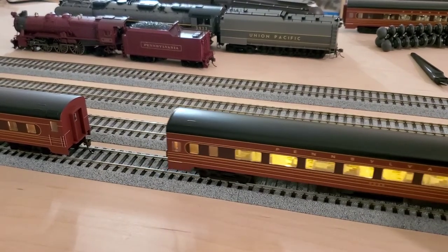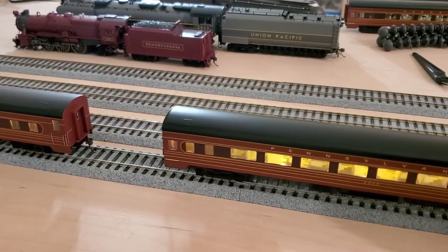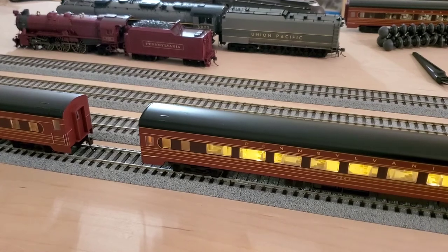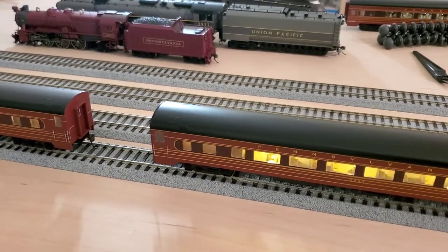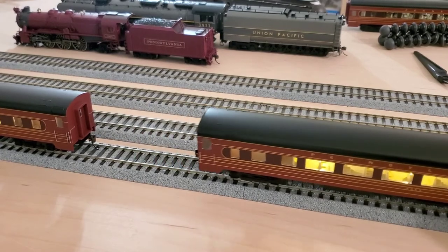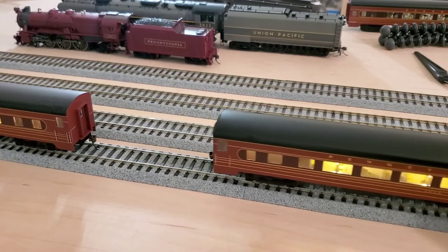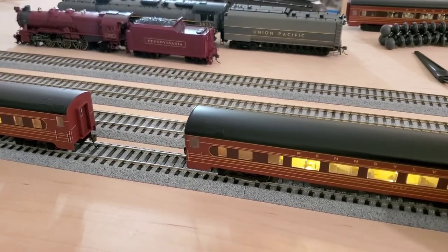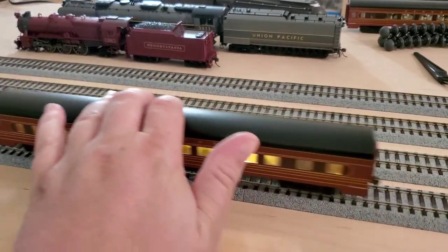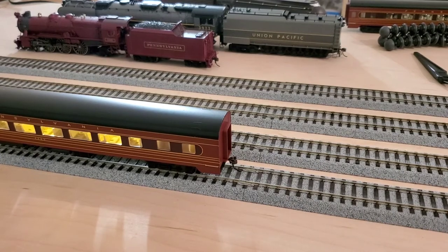Well, this one has a very peculiar sound to it. I'm gonna give that one a little bit of grease too. And on this one too, it doesn't seem to help. These are not the freest rolling things out there, so that may have some effect on the amount of locomotive power you need to run these. We'll see.